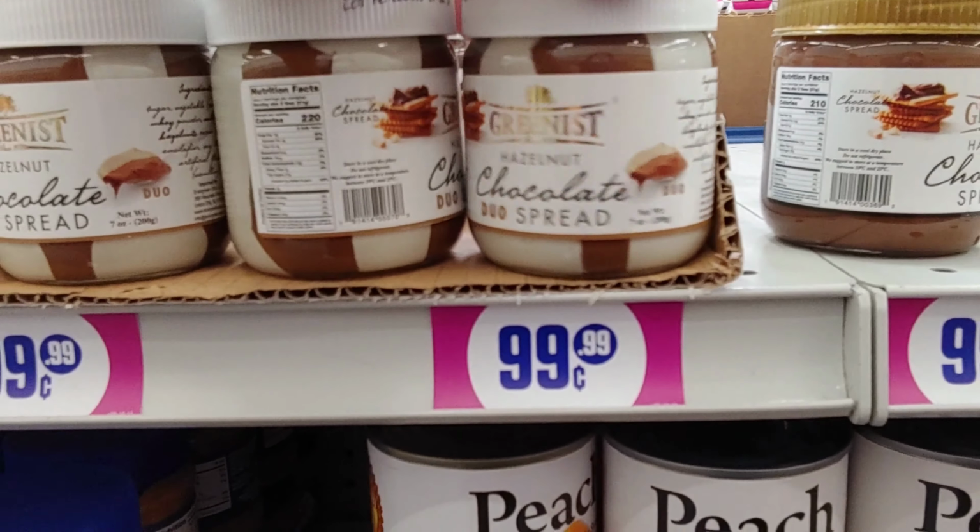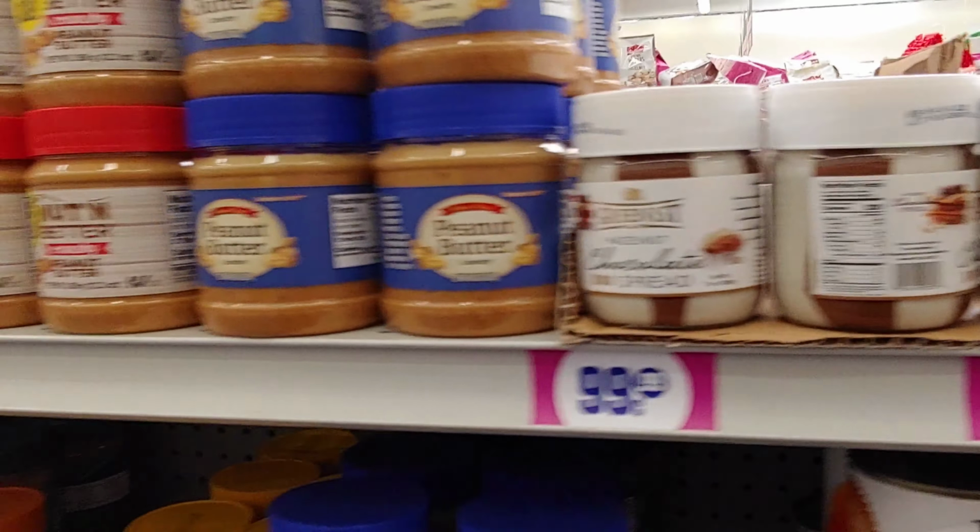Holy cow, that looks like it's gotta be delicious. This is a chocolate spread.